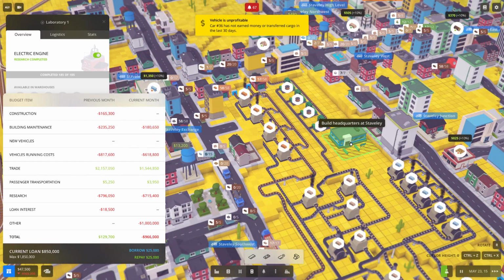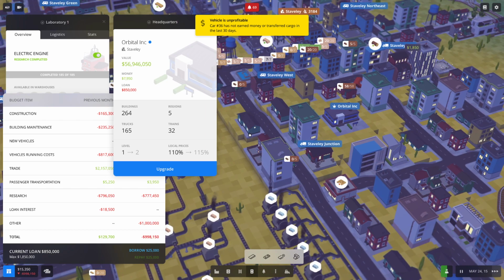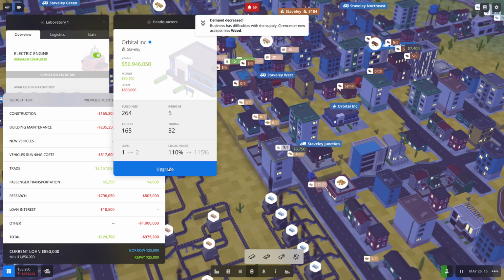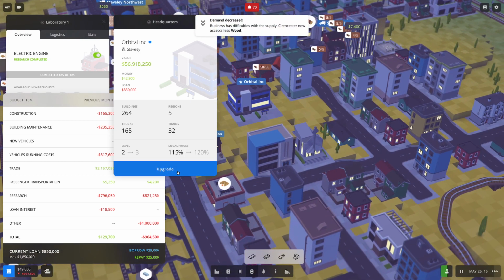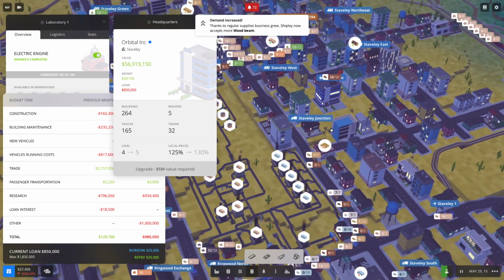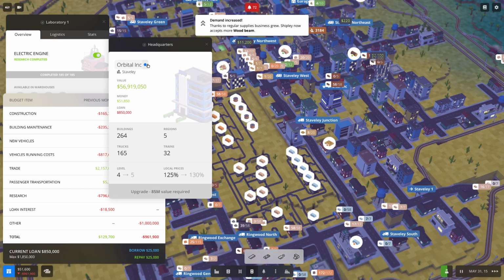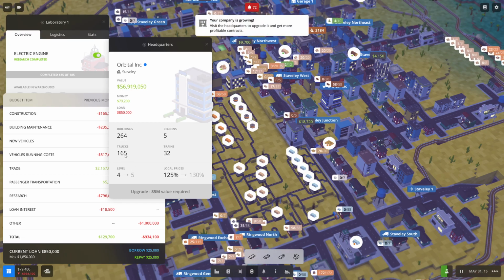build a headquarters. Build headquarters at Stavley. Yeah, absolutely. Local prices going from... why didn't I get this sooner? Wowzers. Okay, let's go. Local prices are going to take off. 85 million valuation required. What is my valuation at the moment? Oh, 56,000. Okay, well, that's great. That's wonderful. I don't understand why I didn't do that sooner. I'm delighted that I did, though.